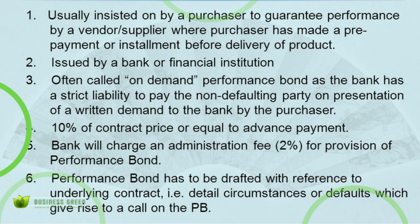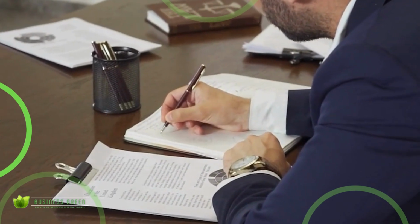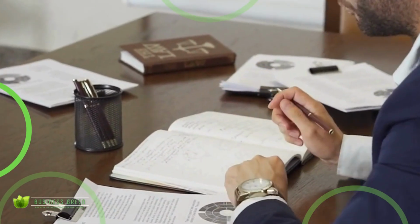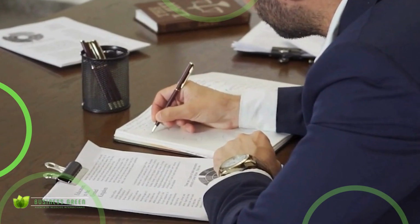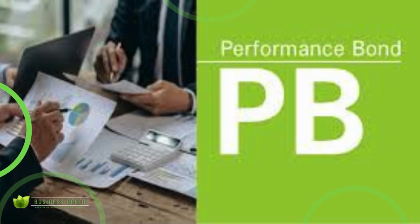Benefits of performance guarantees. Performance guarantees bring numerous benefits to the parties involved. Firstly, they help to resolve any mistrust, especially in long-term and high-value contracts. In addition, they provide a form of compensation to the injured party and establish a penalty for the party that fails to fulfill its obligations.